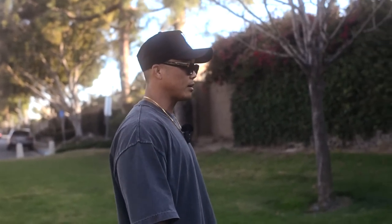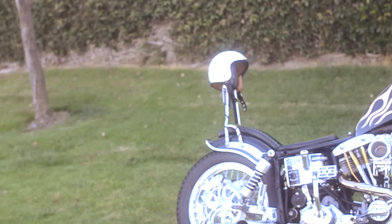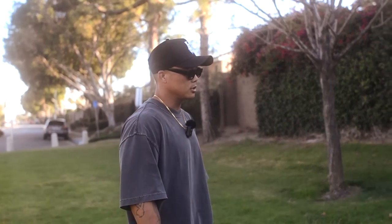So I'm not doing much fabrication. I'm just accessorizing the bike and switching stuff out. I want to make sure that the bike is never down. I want to be able to ride it. It's like an outfit, you know what I mean? I change things on the bike like it's a part of your wardrobe.